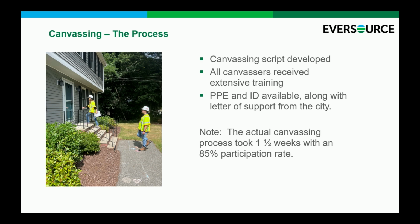People knew that this was real because there was a lot of skepticism. The biggest objection we had was, this seems too good to be true, right? There's some person knocking on the door saying, we have this brand new technology, we work for the utility. We want to come provide this to you, right? And it was a big thing for us to overcome.